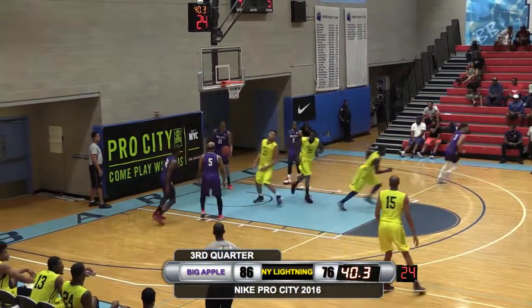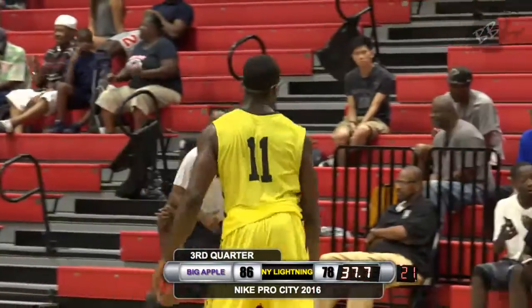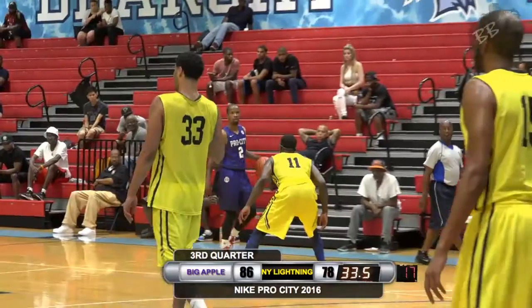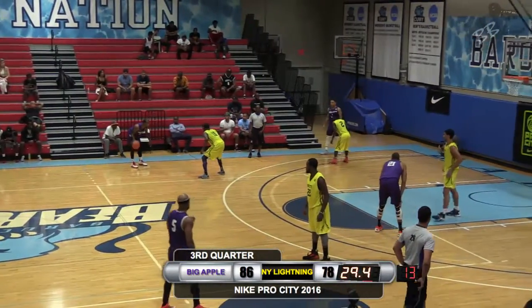Bennett right at the bucket. He's been great for the Lightning as he drives, goes with the up and under move to get the deuce to cut the deficit to single digits. 34 left on the game clock of the third quarter. 15 on the shot clock already.